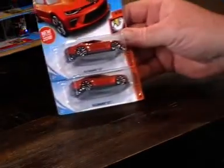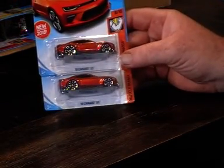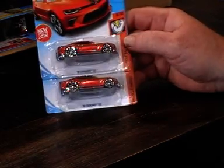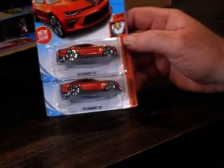Okay, the second car in the box, I'm so excited, the Super Treasure Hunt, is car number 8 out of 10 in the Muscle Mania series. There's two of them. It's the 18 Camaro SS.